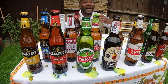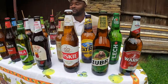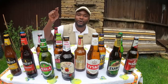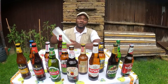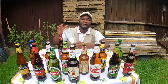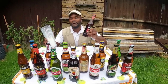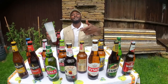Have a look. I brought every Polish beer in Poland that I came across. If I go through the list and I have not tried a Polish beer that you know of, let me know in the comments. In this Polish beer test, I'm going to try them in see-through plastic cups so you can see the differences and how they look, and we can compare the colours, not only just how they taste, but I will drink them in the bottle because I prefer drinking beer from the bottle. Let's get on with the video.